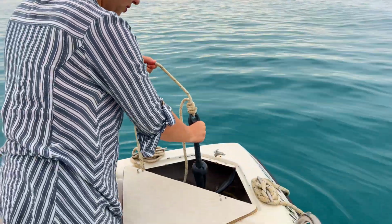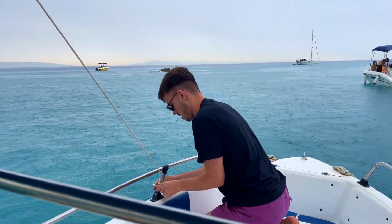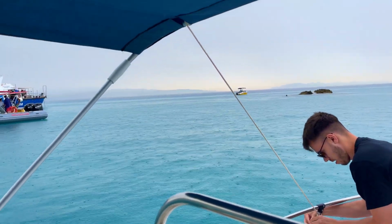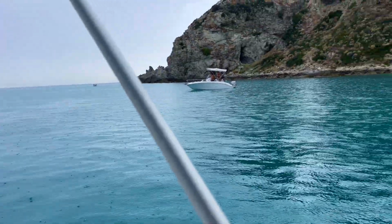We also saw people with kayaks, so you can also rent a kayak. And as you can see, the worst has come. It's literally raining. So yeah, everything is for the first time on the boat, and it's raining. So this is the reality, but it was actually pretty fun.